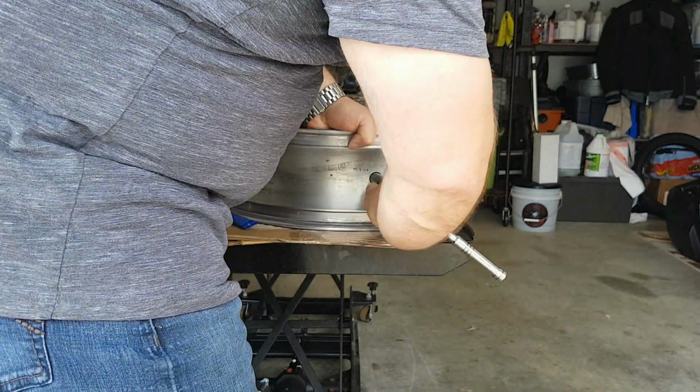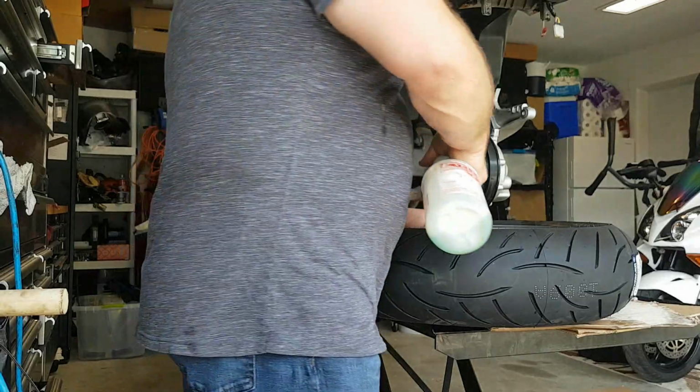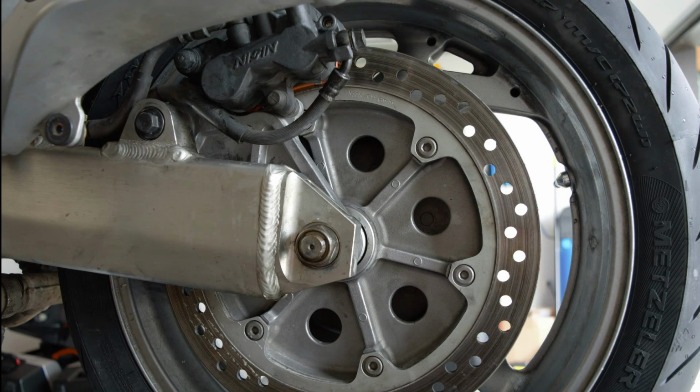Tighten the valve stem up, and when you're done mounting your tire and have it refilled with air, be sure to test for leaks around the valve stem just to make sure that you're not going to be disappointed after you install the rim back on your bike.